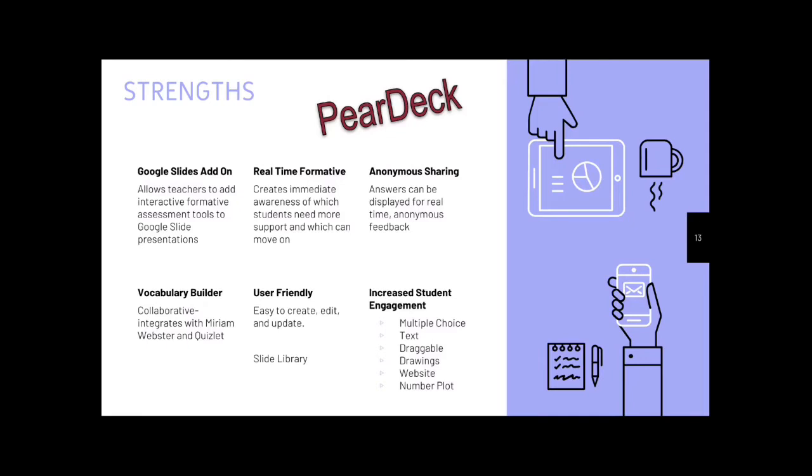Kids can create flashcards with a team, and then the teacher approves these flashcards, and then they get exported to Quizlet to study from. And it is user-friendly, and there are so many different types of questions you can put in. And there's no doubt that this increases student engagement, because when everybody is answering the same prompt and there's a possibility the teacher might put your answer up on the board anonymously, kids are more likely to share that information.